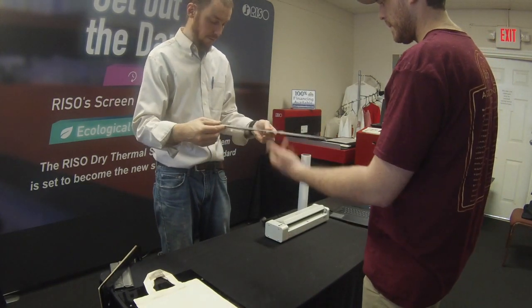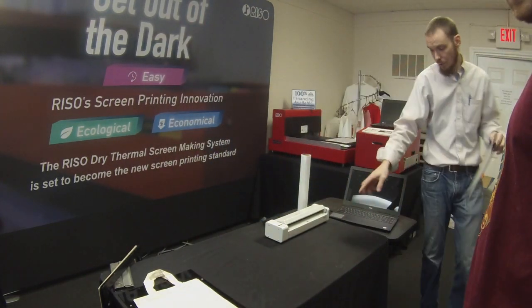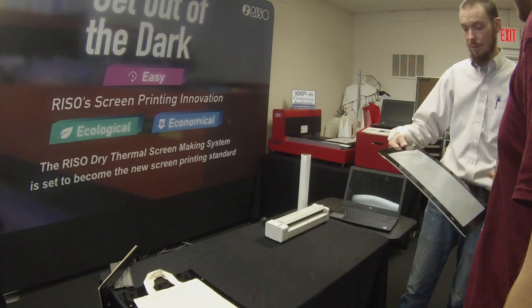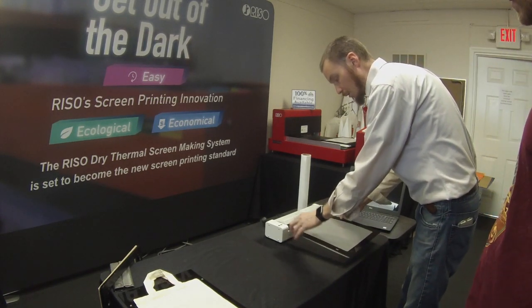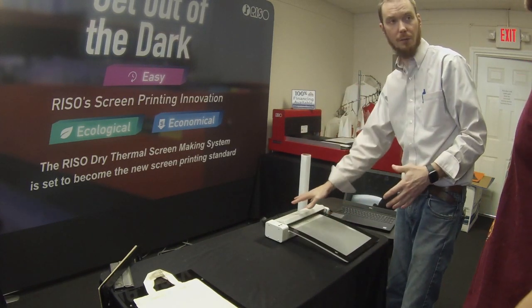Now I'm going to come around this side just so you can see there's an arrow here on the actual machine. There's an arrow on the actual plastic frame. In order to expose, you have to use this frame. We wouldn't be able to use that wooden frame. It's too thick to go through the machine.